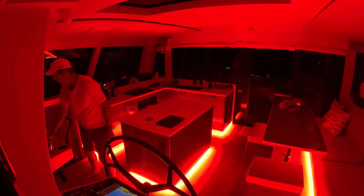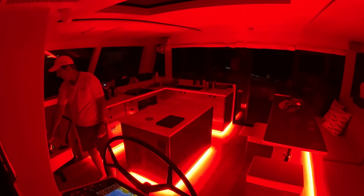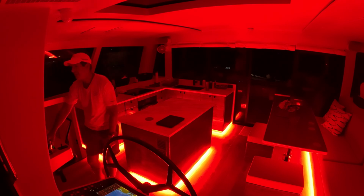BBI to Saint Maarten. Yeah, to Saint Maarten, here we go. Again. Second time in 4 months. We always get excited to go on a long passage. Liz, this camera is amazing. I can see the bulkhead.